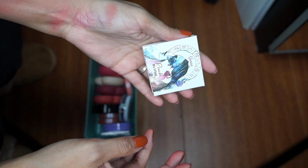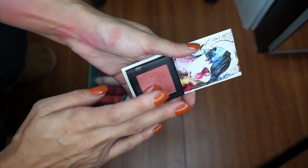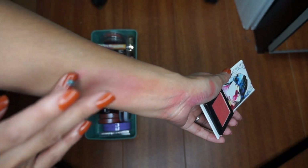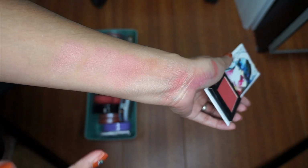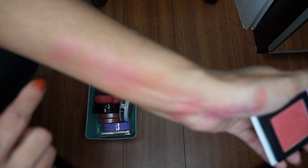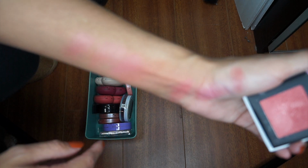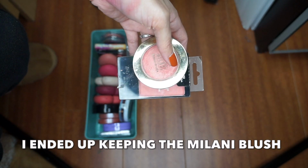I have another blush by IONI. This one is a very, very pretty blush. It looks intimidating, it does, but it's actually pretty. Very similar to the other two that I just showed you guys, actually. Very similar finish to it. It's actually like these two colors combined. I think that just answered my question for me. I think I'm gonna toss these two and keep this one. I'm gonna keep the IONI one. I'm gonna go ahead and toss them.